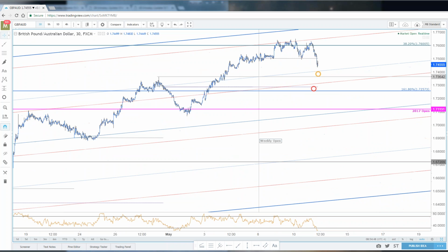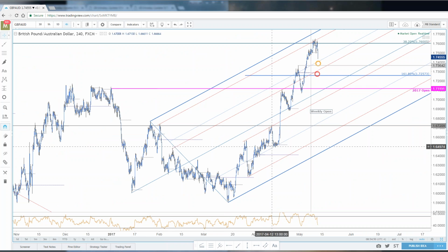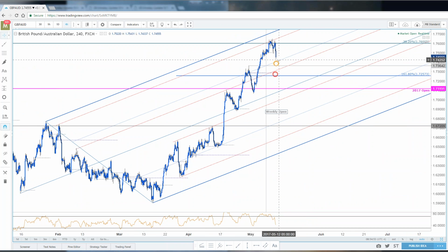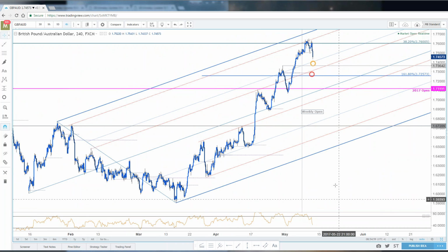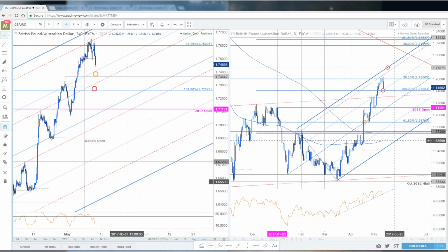Largely speaking, this is a pretty impressive upslope we've been working with off the lows. You'd be looking for one of these levels to offer you a little bit better of a rebound to the upside again. Any questions on pound Oz?